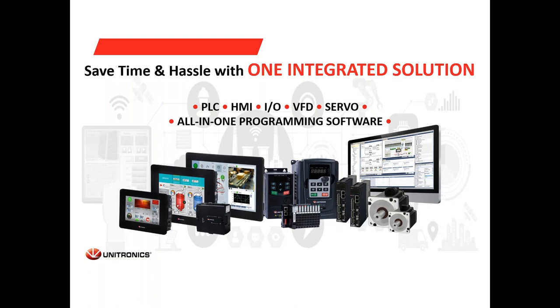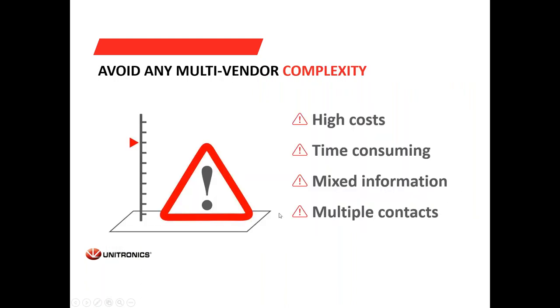Building new machines requires sophisticated control and automation that can only be delivered through multiple solutions and components, including PLC, HMI, VFD, and even servo drives. As all components must be integrated, selecting the right combination is crucial to the efficiency and success of the machine development project. So why risk multi-vendor complexity?